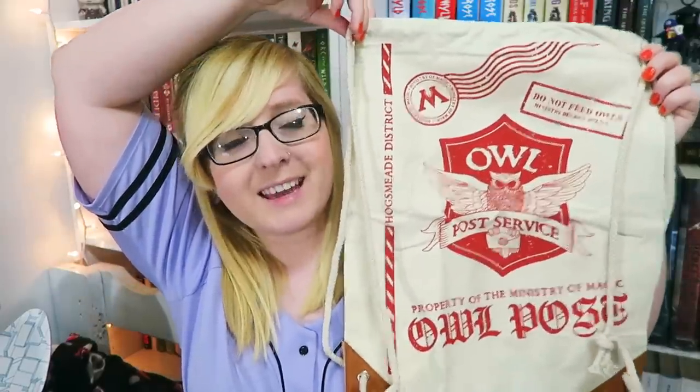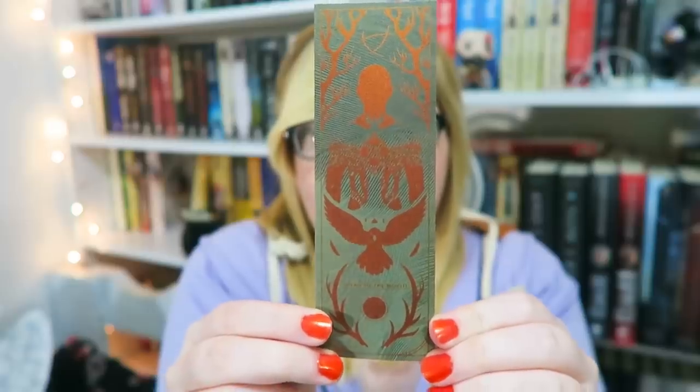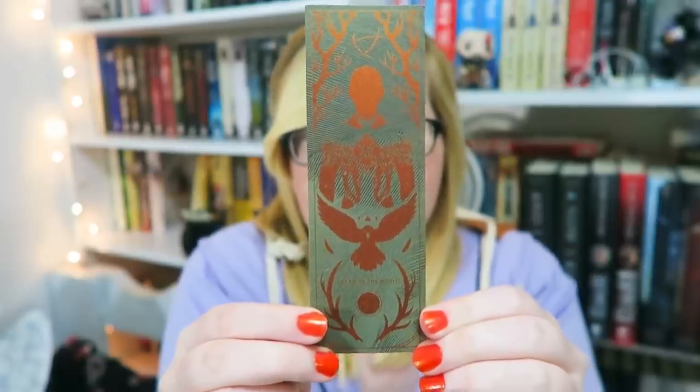We have a tote bag, like a drawstring tote bag. And it says, owl post service. Do not feed owls. Minister decree. That is hilarious. So obviously, Harry Potter. This is totally random, but I love this leather detailing in the corners. I love that. Let's just put this on like I'm freaking 16 again. Yeah. Up next, we have a bookmark that is inspired by the Raven Boys, which looks like that.